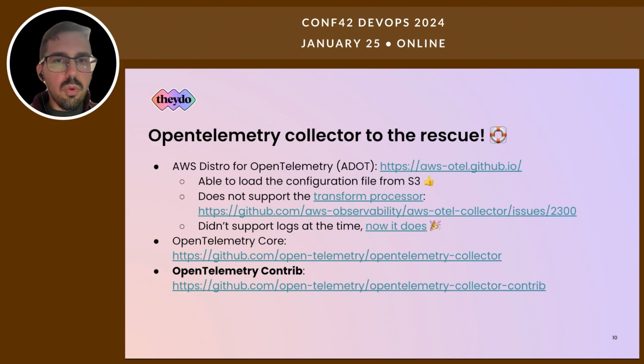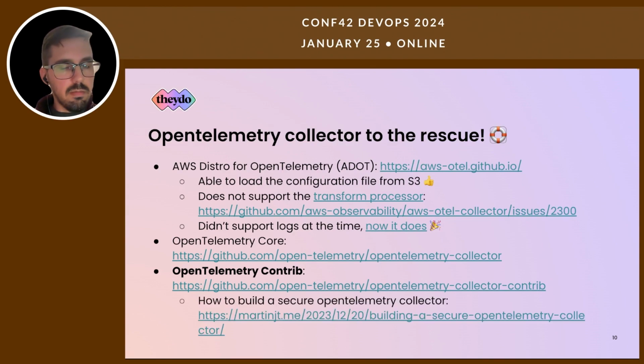So if you want to create a slimmer image, because you find that the OpenTelemetry contrib has too many things that you don't need, there's this recent blog post from Martin on how to build a secure OpenTelemetry collector. You can create a slimmer image with just the components that you need. It's also a good idea in terms of security, of course, because you won't include any processors that you don't use, so you reduce the surface area of attack. And it's not that hard to build, as the blog explains: it's not that hard to build an OpenTelemetry collector from scratch.